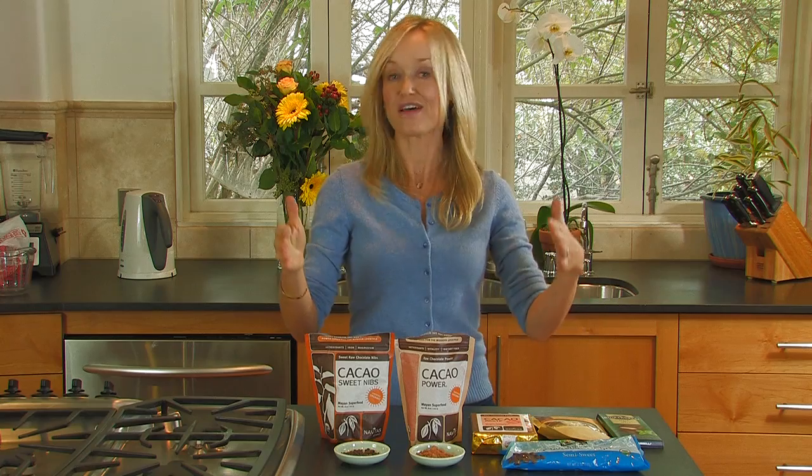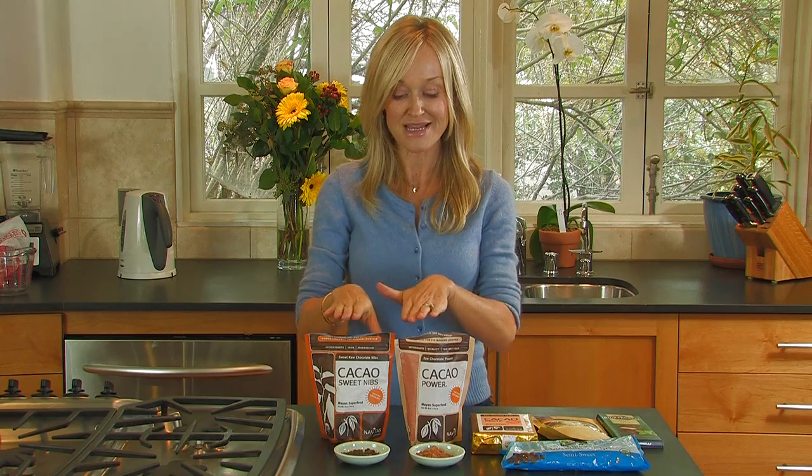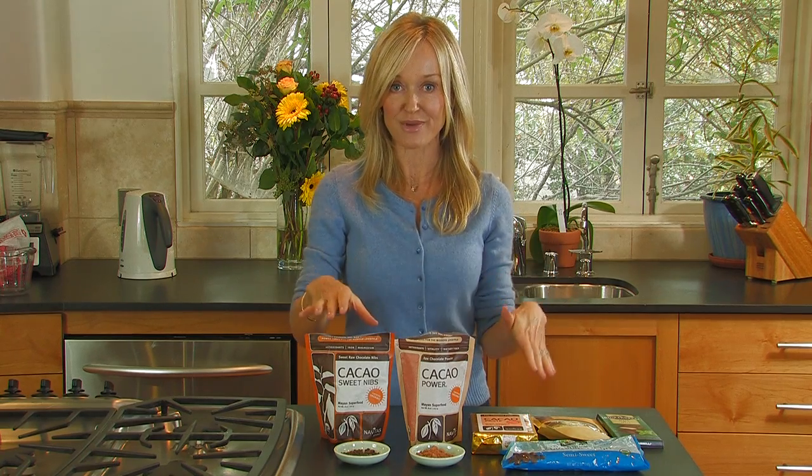So there you have it. That's how to find the healthiest chocolate. As I say, these powders, these nibs, these pastes will be found in a health food store, or you can go to gorgeouslygreen.com to find them.